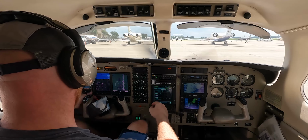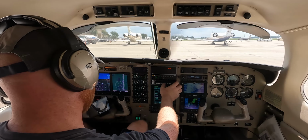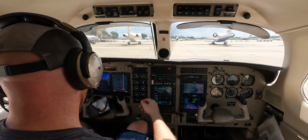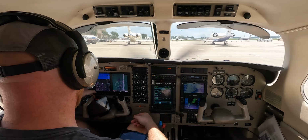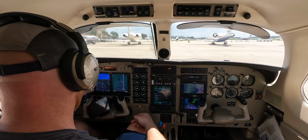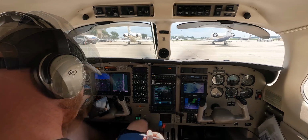I filed IFR again for the final leg because the Houston area was expecting rain around the time I planned to depart. Just before takeoff, a small Cessna broke down and barely made it off the runway, so I spent a while waiting for Tower to get me in the air while they got emergency vehicles out to the aircraft. Fortunately, no one was hurt. It was just an engine issue before takeoff.